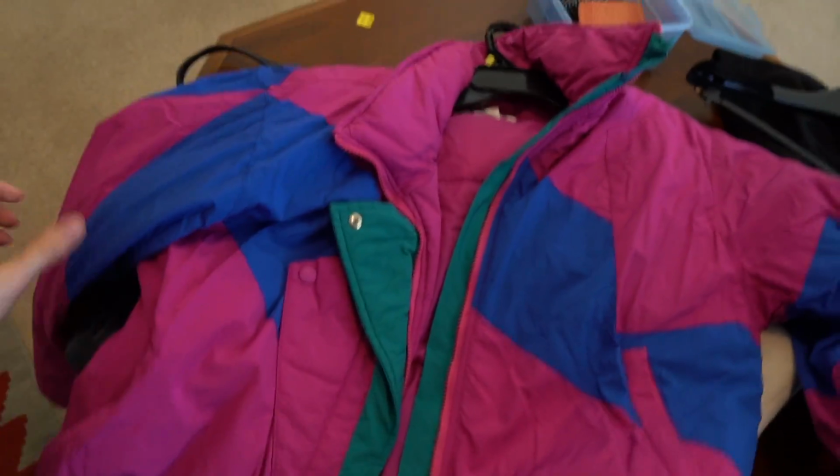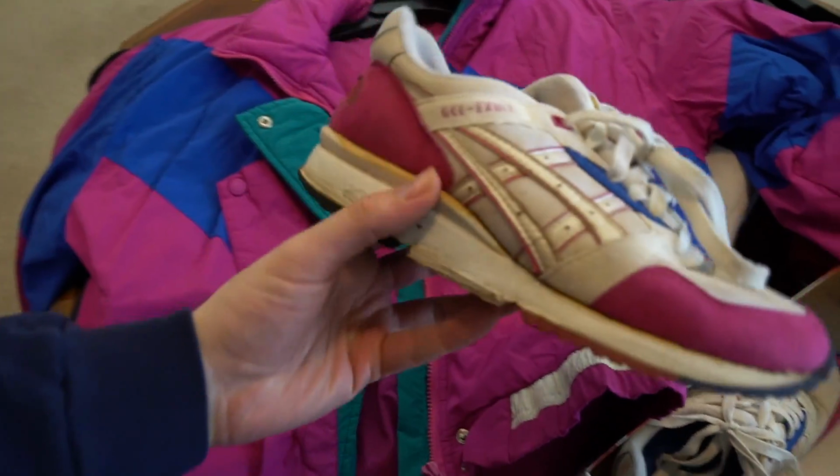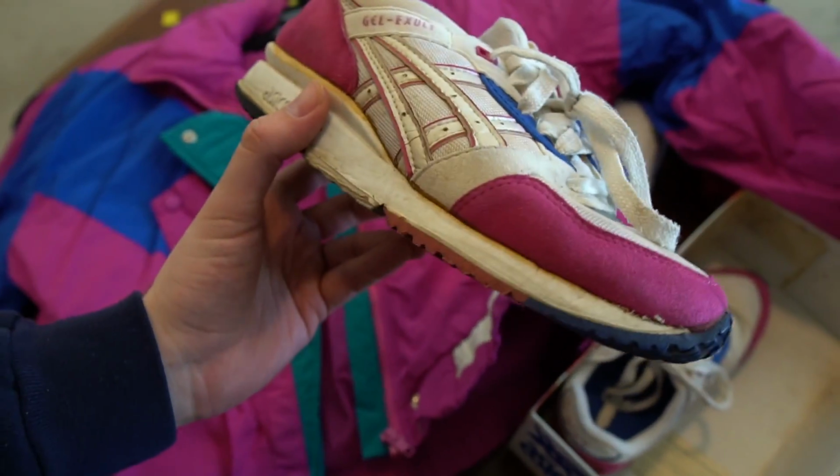All right, guys, check this out. We have a full fit, high key. You have the crazy vintage ski windbreaker in the size 6.5 rustic ASICS Gel Lyte shoes.